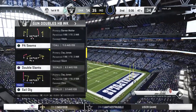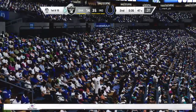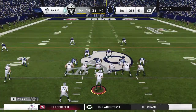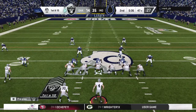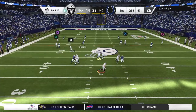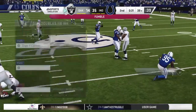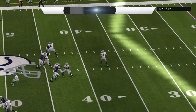And it doesn't matter anymore how you get the face mask. Any part of it, that's going to be 15 yards. And now it's 1st and 10. A big mistake, especially when you factor in the personal foul yardage. Shotgun now for Carr. And now the ball's out. Carr lost it. Fumble. I'll call it luck or skill, whatever the case is.